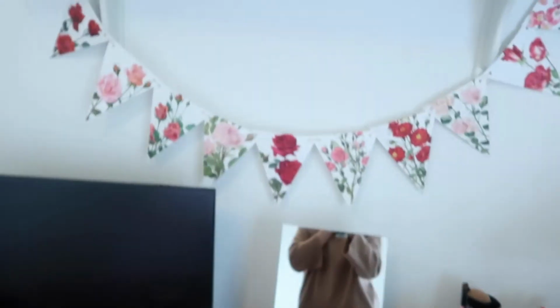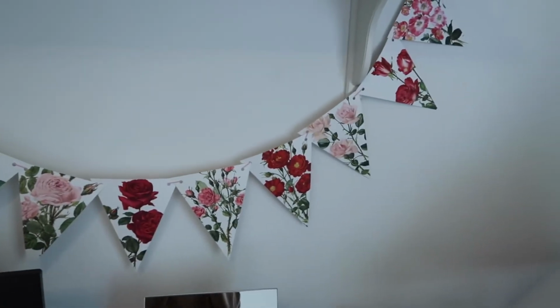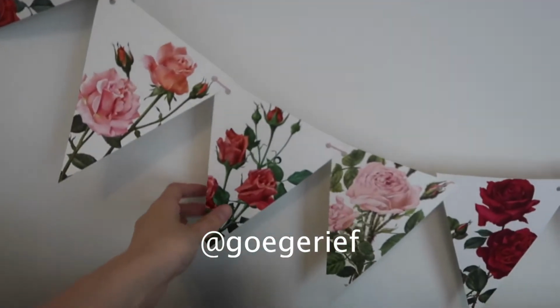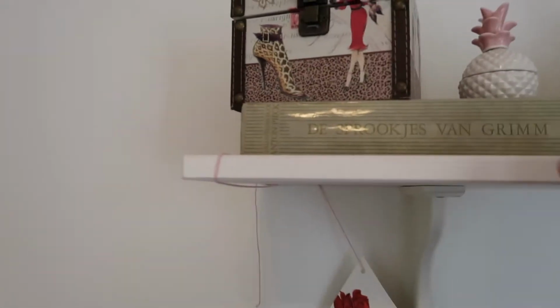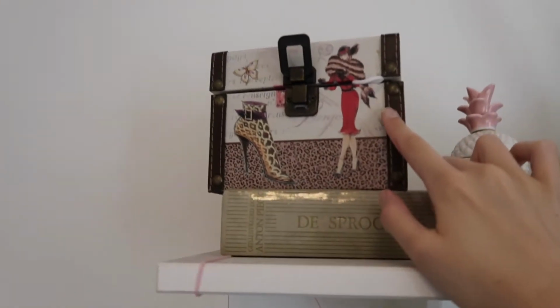And then up here I have flags made by Hugerif on Instagram. Those are friends of mine. And these are flags made from old books. And up here I just have some old stuff. I have an old book from my grandma. I think I've had this since middle school.